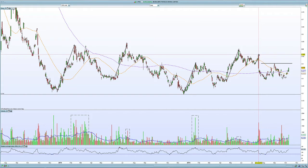It just happened to occur, the release, on the same day when the gold price got smashed down to 1080 on the Chinese gold holding announcement. And since then it's really struggled. Found a bit of a base at 30 cents here. Just last week had a nice little rally with the gold price going up. Perseus tends to benefit when the US dollar gold price goes up.